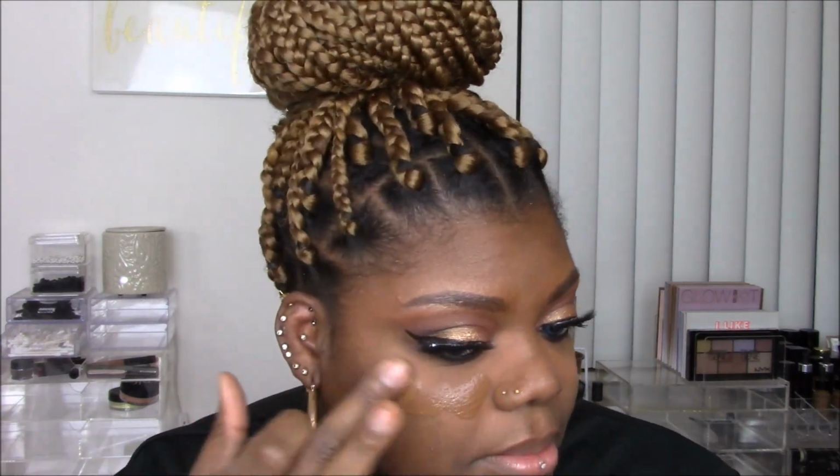Alright, on to foundation. One of my favorite parts. I am going to use the Maybelline Superstay 24-Hour Full Coverage Foundation. I've really been enjoying this foundation. I have a couple others: L'Oreal Pro Matte Pro Glow, L'Oreal Total Coverage. You can get high maintenance glam, full coverage glam with a lot of drugstore foundations. So I'm going to use not that much. That was a lot. So we'll see where we get with this.